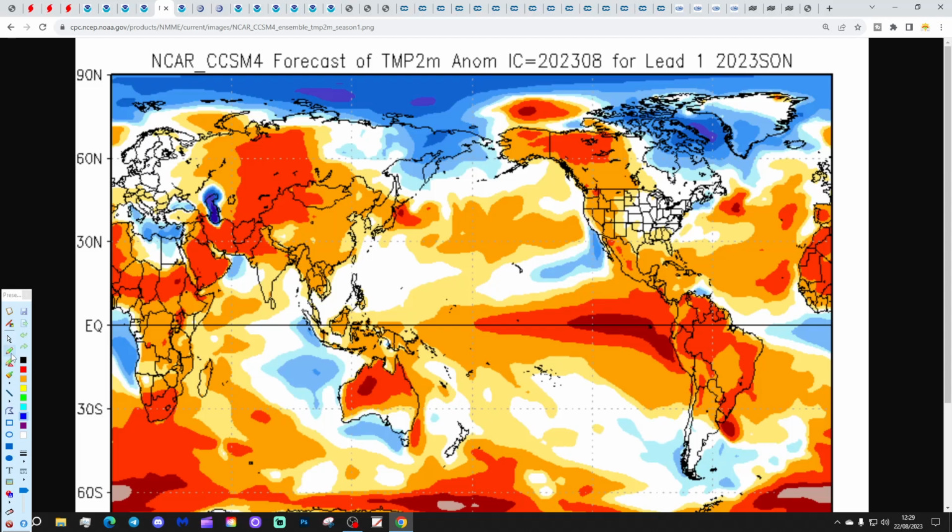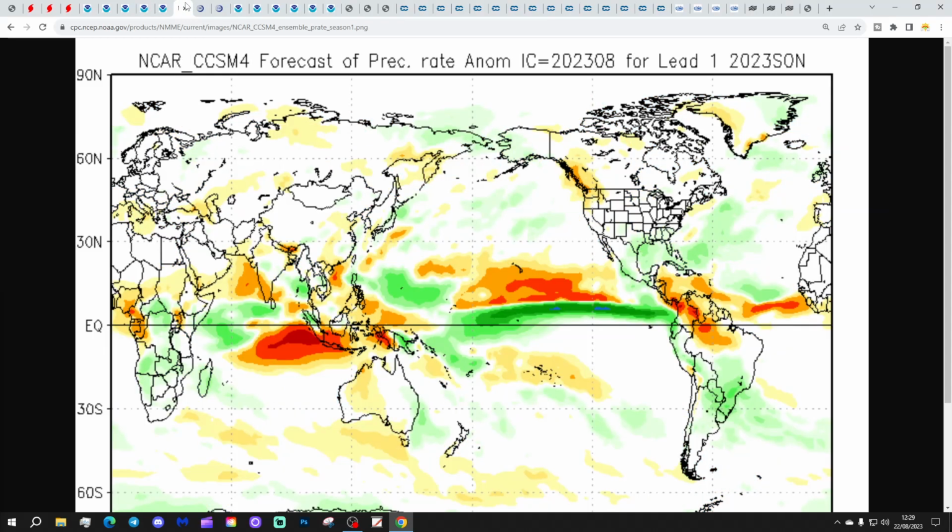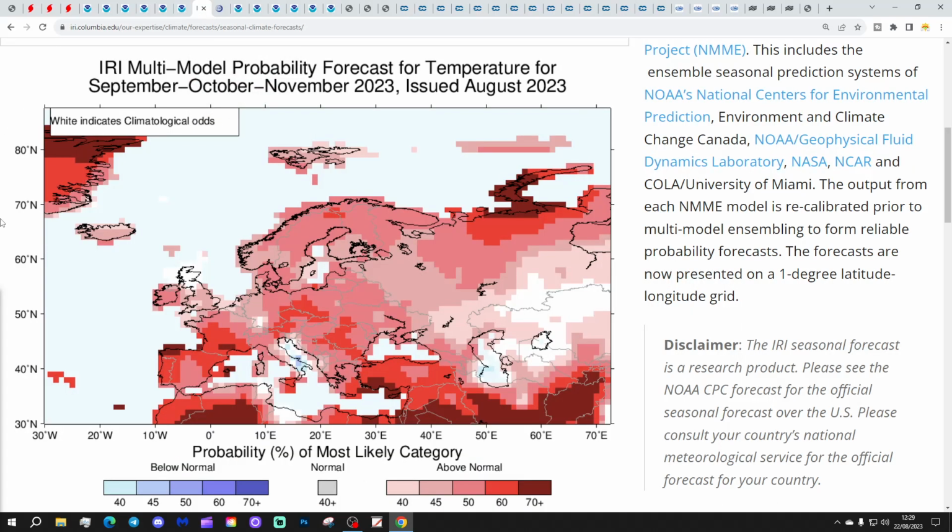And then NCAR looking like that again, near normal temperatures, not a big deviation, no sign of an excessively warm autumn. And precipitation, this one looks slightly wetter, perhaps more towards the west to the northwest, but again not too far from average. IRI probability forecasts look like this.